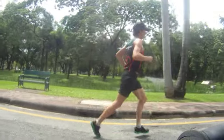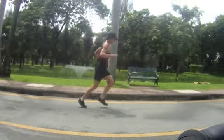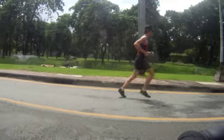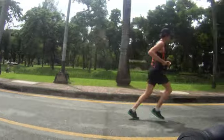So if we look here, we can see I'm midfoot striking, not on the ball of the foot, not the heel, just midfoot. Gentle hand carry, nothing clenched, relaxed shoulders, just flowing through, easy.